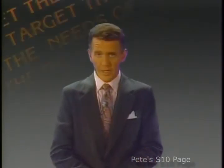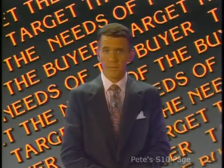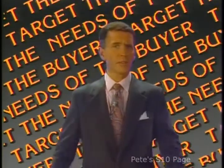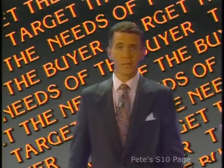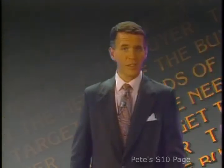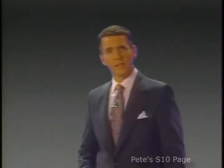That time, his target was people who use pickups for work. Contractors, farmers, carpenters, the people who carry tools and building materials. They do hard physical work and demand trucks that work hard too. Knowing this, our salesperson concentrated first on the features that make Chevy pickups valuable to these particular prospects.